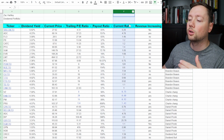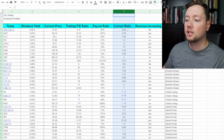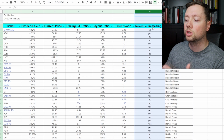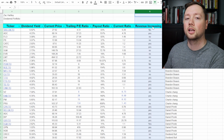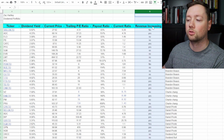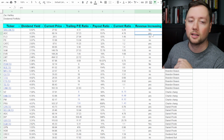And then I'm also evaluating their current ratio and their balance sheet just to make sure that it's a healthy company that's not strapped with debt right now. And then I also want to see if their revenue is increasing. I'm basically looking at this on an annual basis, and I just want to see a steady revenue increase for the company. If we are not seeing that, it's a no. If we are seeing that, it's a yes.